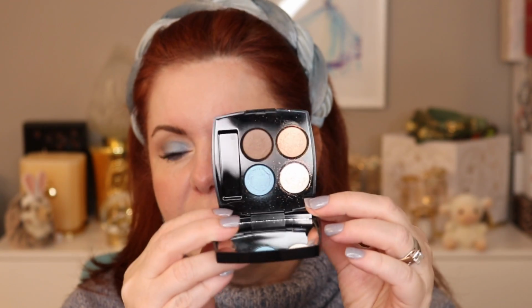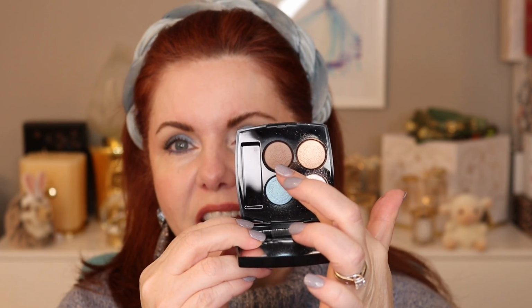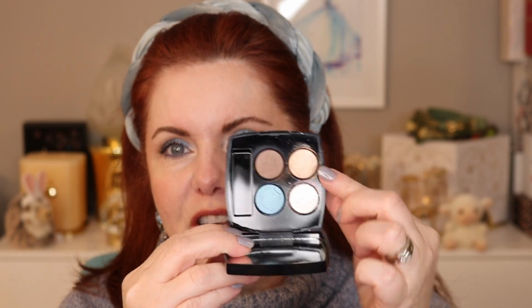First of all, I really like this quad. As I said in my initial review though, if you don't like a baby blue shade, I don't see the purpose of this quad, because the other shades that are in here, they're not mundane, they're beautiful shades, but I'm gonna guess you have them if you have a sizable collection of any size. So this is a brown, it's a good basic light brown. This is like a peach shade, and this is a very sparkly white, very sparkly.